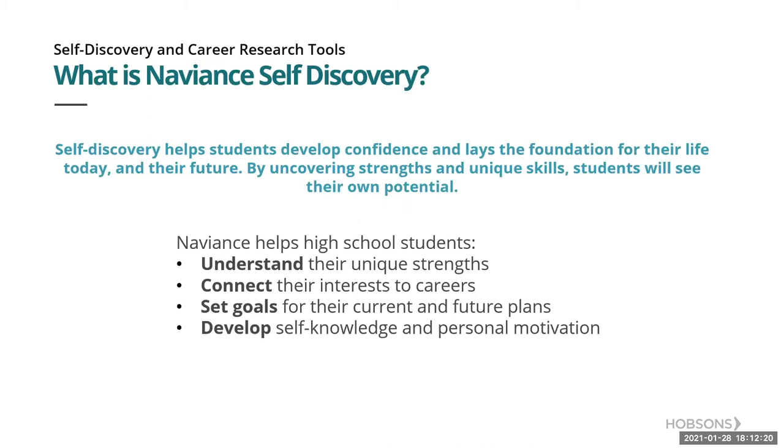So we have different assessments because not one assessment helps all students. So we want to give students a variety of choices that they can use to help themselves to learn about their self-awareness and get that excitement for future careers.